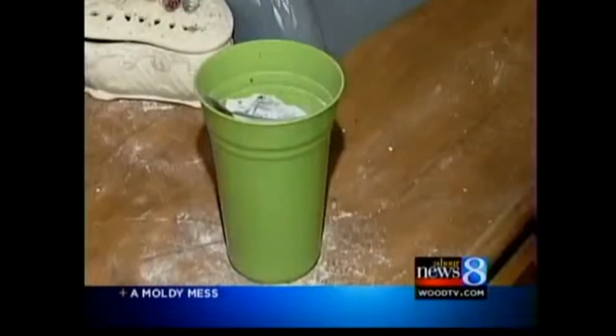King noticed the problem in July. A leak in the upstairs bathroom, she believes, is the source of the mold. She says her landlord promised to have someone come out and take a look, but they never showed. "This was maybe 2-3 weeks ago."